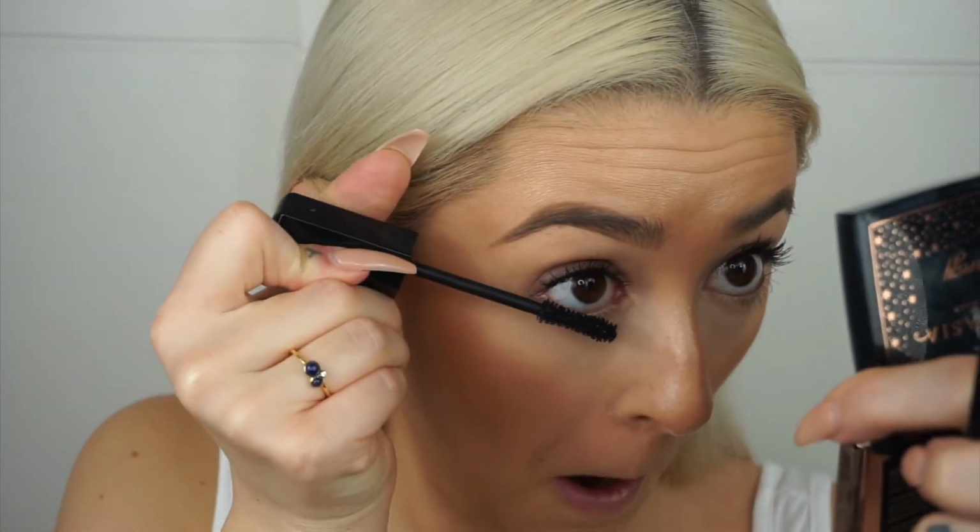So I'm just going to apply my mascara, and I'm using the Marc Jacobs Velvet Noir. This is my favorite mascara for this kind of look, just because it really coats the lashes. Even though we're going to be putting lashes on, it's great for the bottom lashes as well. And I'm going to do a really generous layer on the lower lashes.